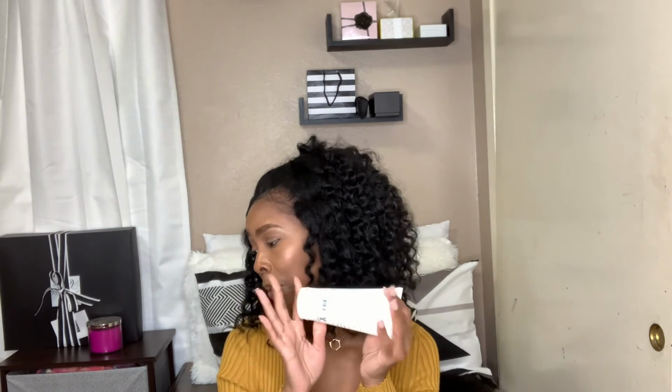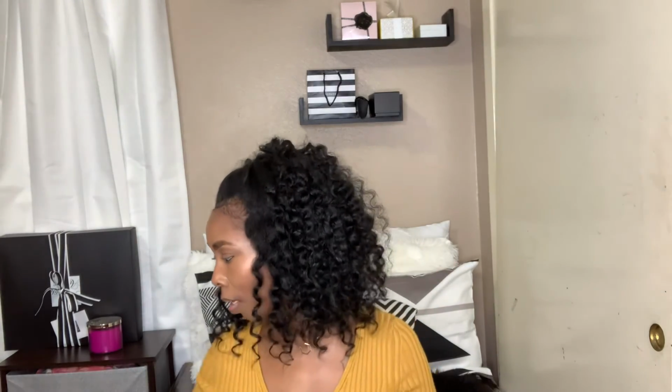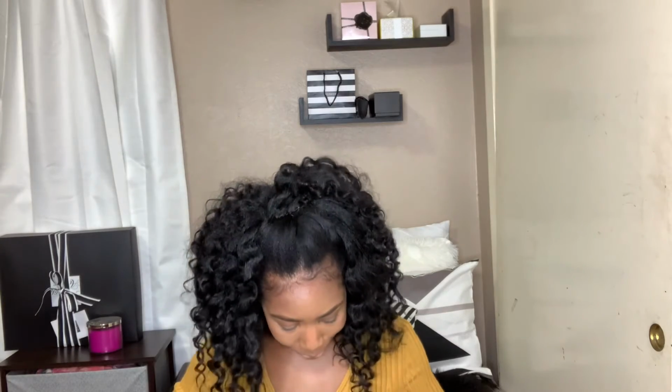yeah, it's sealed, so that's good. I don't know. I mean, if this is your thing, then go on for that. So I got that. The next thing I have, which is something I actually need because I am gonna be doing some traveling in 2021, 2022.